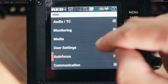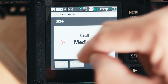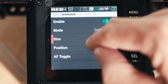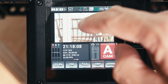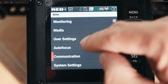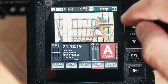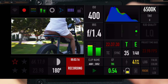Now, either way you are trying to focus with the little square on the screen or the autofocus for the face through the app, I've tested out all these options the camera is given. So for example, you can change the size of the box from vertical to wide to large to medium to small. During the testing of this camera, small, medium, and vertical worked best for me. It seems like the large and wide tries to grab so much into focus, it loses it. For example, if you stand in front of the person or a bike or anything you want to focus on, like a tree, it will try to hunt.